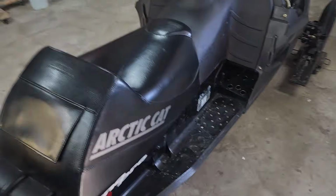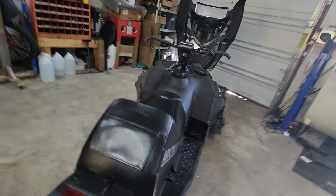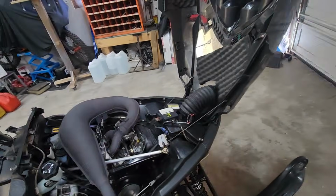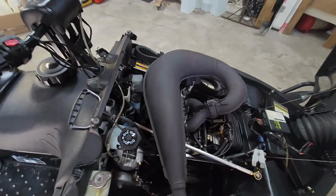I haven't even owned the thing for 24 hours yet. Picked up a Bikeman Y pipe, so any of you guys that know Cat twins, even the ZRs and whatnot, they pick up good power with just a Y pipe. So I'm going to be putting that on there and getting rid of the factory one. I am going to leave the stock pipe. I don't want to play with that.